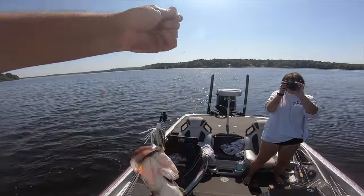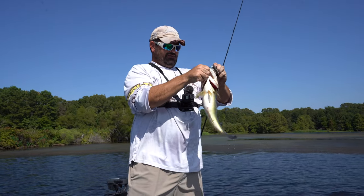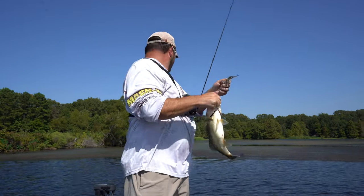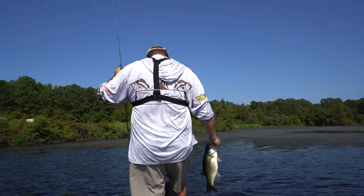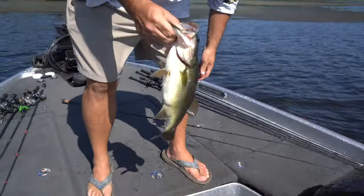Get one right there. Little chunk. We'll check this fish out, guys. This is a pretty cool fish. Spot lock is right here. Caught him on a chatterbait out here on the outside of that grass.